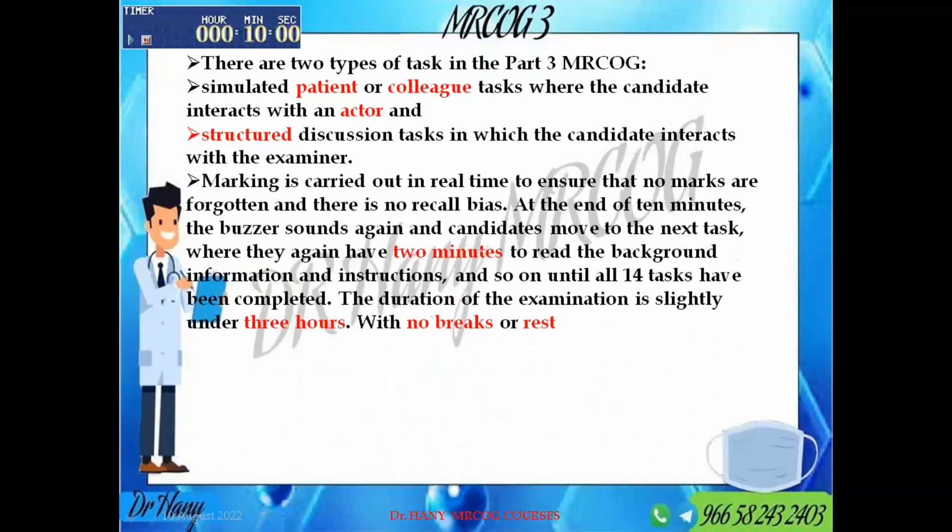Marking, as I told you, will be according to these criteria. Marking is carried out in real time. While you perform, you say the point, you take a mark. If you didn't say the point, or the topic or the instruction that was expected from you, you lose marks. And you will keep gaining marks until the exam finishes.